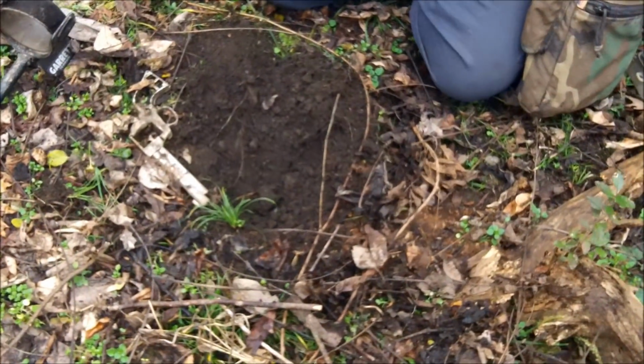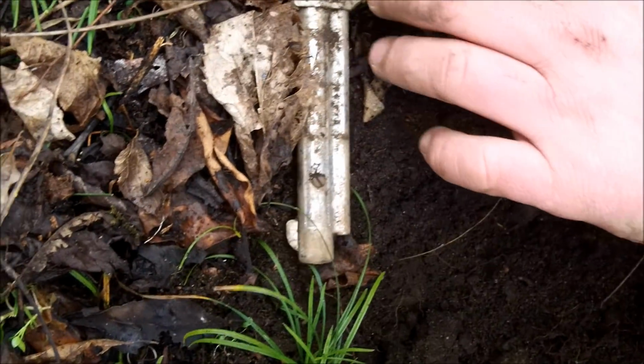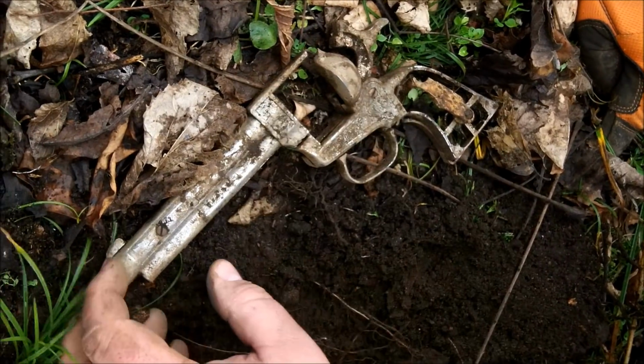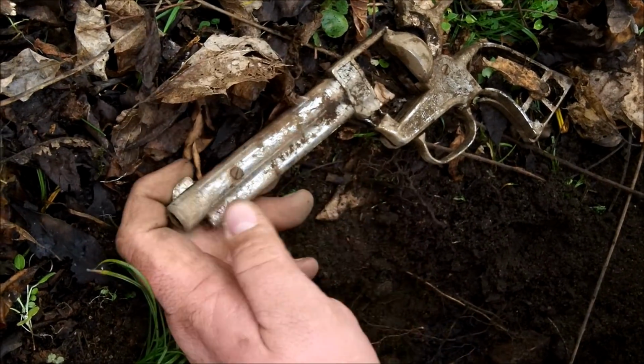Well, I checked in with Chris. He was hunting on the other side of the property here. Toy gun. Keeping the streak alive. Never fails. Wow. This one is a Stallion 38. Wow. It's in two pieces, but it's complete.